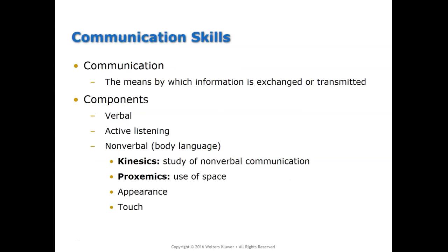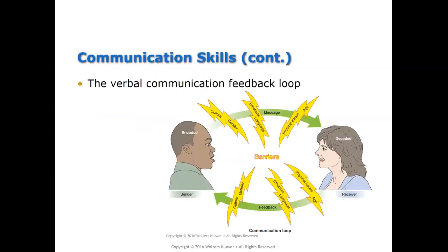Communication skills are important as well. This is the means by which information is exchanged or transmitted. There's verbal, active listening, and body language. All of these are equally important. We talk about kinesics, that's the study of nonverbal communication, so facial expressions, things like that. Proxemics, the use of space, okay, you've got to give people their space, and appearance and touch as well. You can't be touching patients that don't want to be touched, etc.